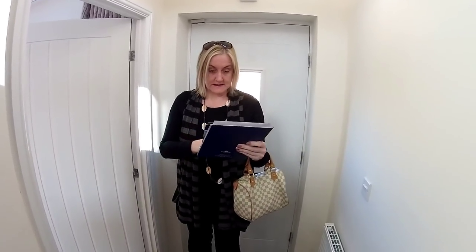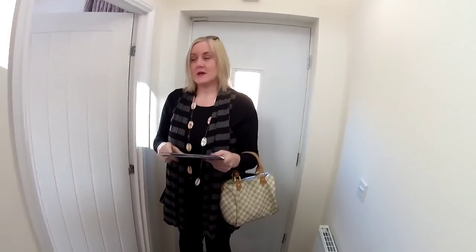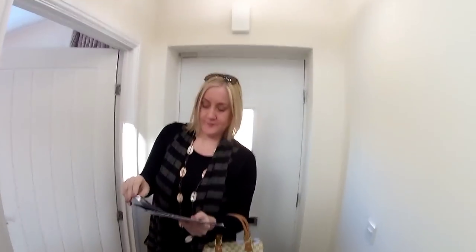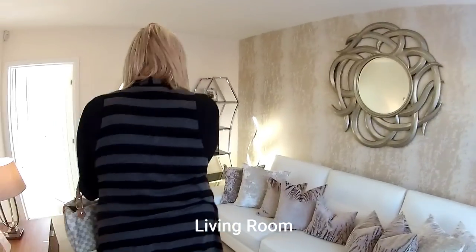So we've come into this entrance hall. I'm actually sitting on the stairs to take this little frame from you. It looks like quite a traditional layout as we see it now. Okay, let's crack on then. Right, come this way. So, this is the lounge.